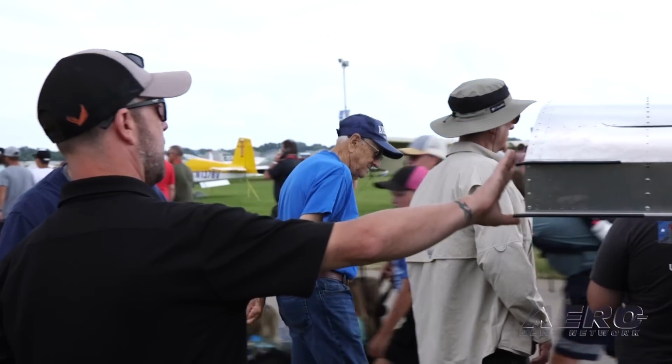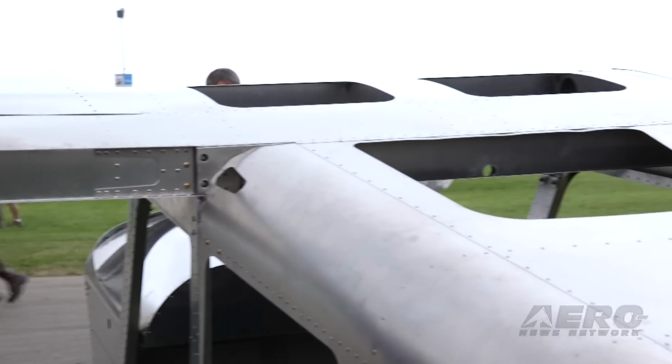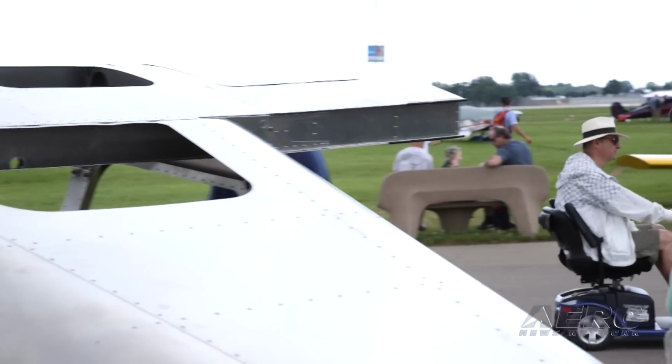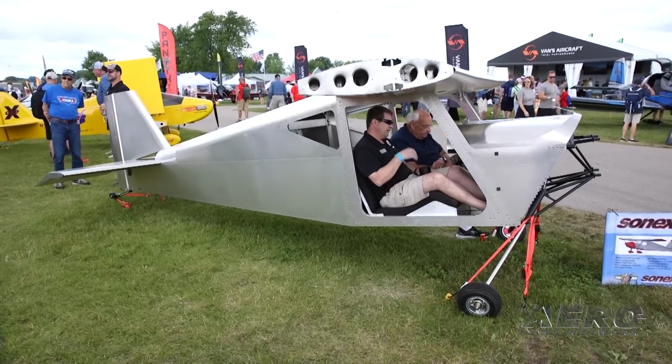Yeah, so that's the Sonex high wing. From the beginning, we didn't want to mix it up with the backcountry craze that's going on right now. The mission of the airplane is for it to fly like a Sonex, to be fast and aerobatic. It's our first aircraft that is aerobatic with 2 people aboard.